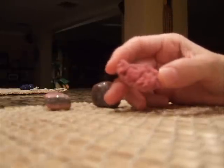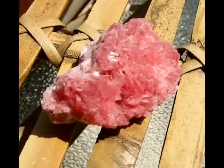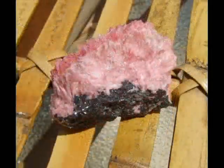This piece is just so beautiful. It's from Peru, by the way. And it's not very easy to find pieces that look like this. It also supports weight loss.